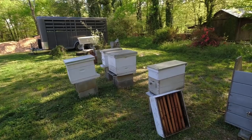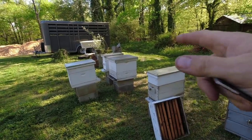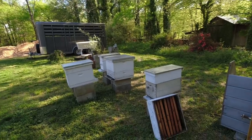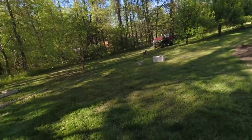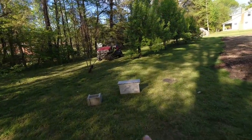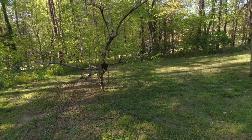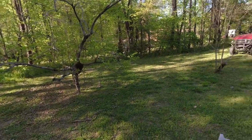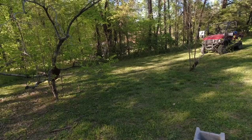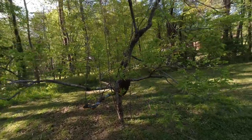So we're wondering if this is maybe a swarm off of that hive, because that was the one that did have the queen in it. What we're going to do is take this little 5-frame box, set it underneath the swarm, and rake those bees down into this box. We'll try to make sure we get the queen, and we'll have us another hive of bees here.